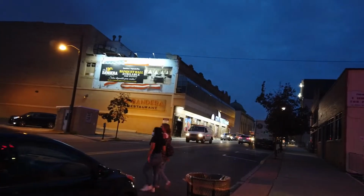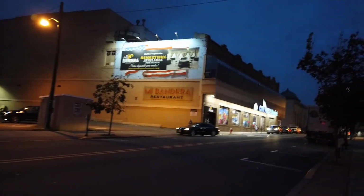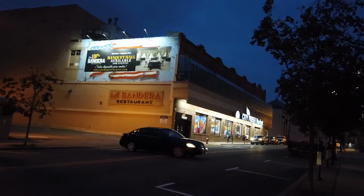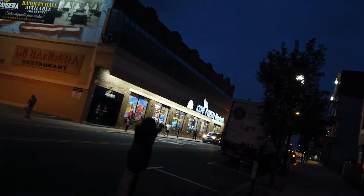And we also have a supermarket here. It's called City Fresh Market. It used to be Mi Bandera Supermarket, but there's a restaurant called Mi Bandera Restaurant with the previous name that had the supermarket. It's pretty dark here.